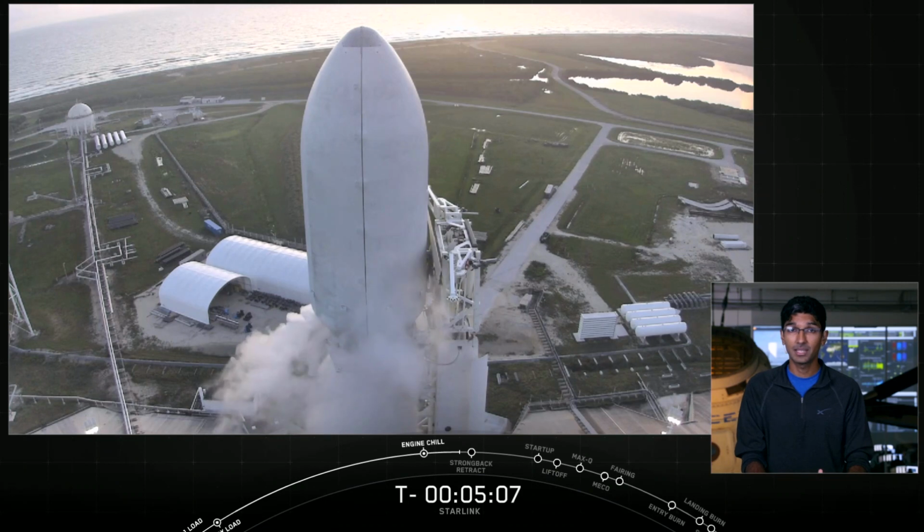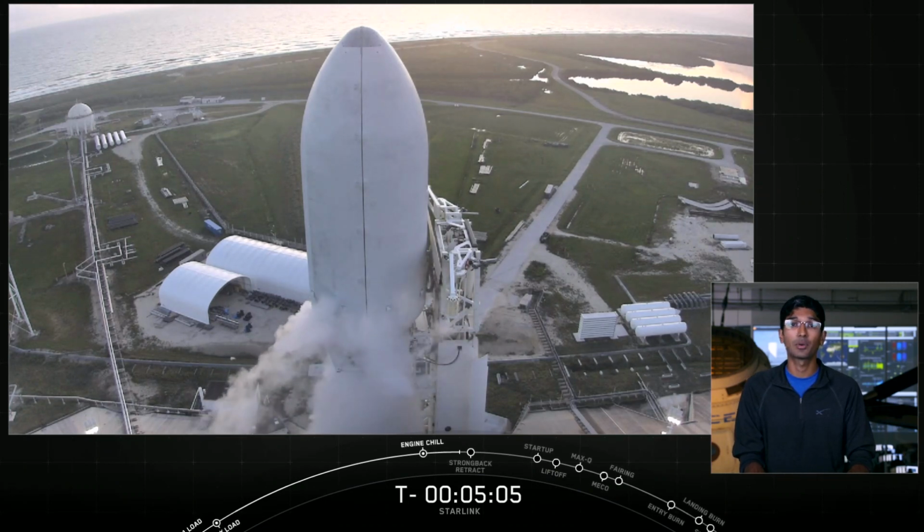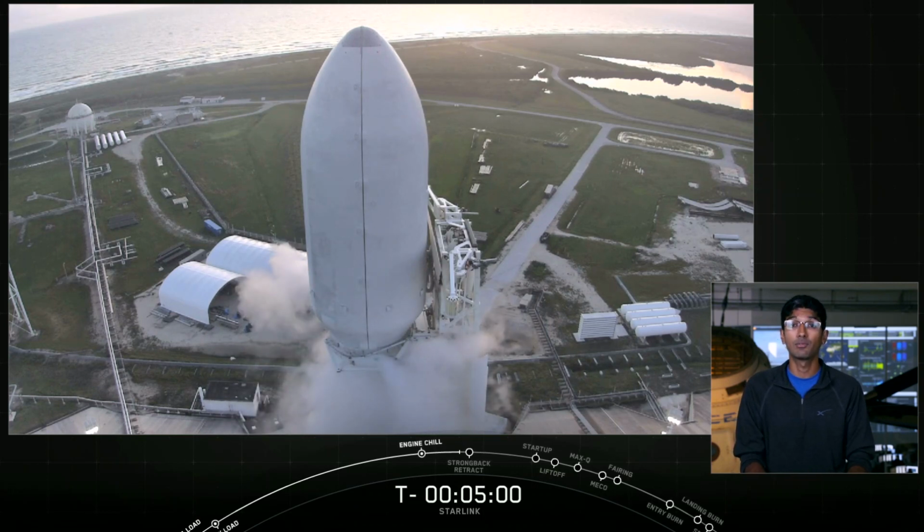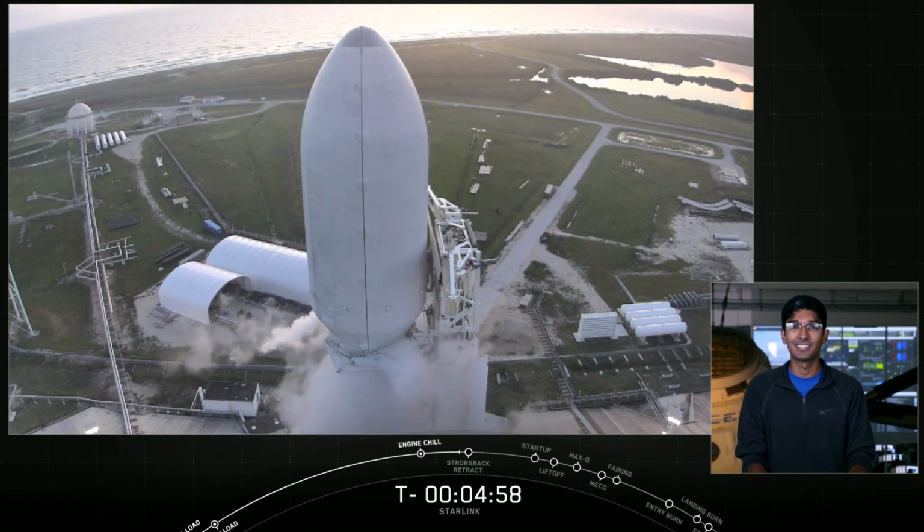As we've mentioned previously, we are still in the beginning stages of building out our global satellite internet constellation, but the initial results do look promising, and we're looking forward to rolling out a public beta later on this year.